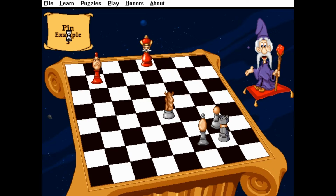Now look at this example. It's almost the same as the one we just saw, but we've added another piece. Like before, the red bishop appears to have pinned the gray knight, because moving the knight exposes the more valuable rook. It may seem that you have to choose between which of these pieces you will surrender to your opponent. But there is a clever way out of this particular situation. Can you find it? Go ahead and make your next move.